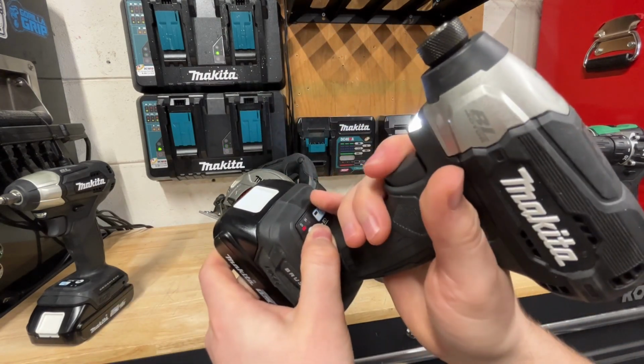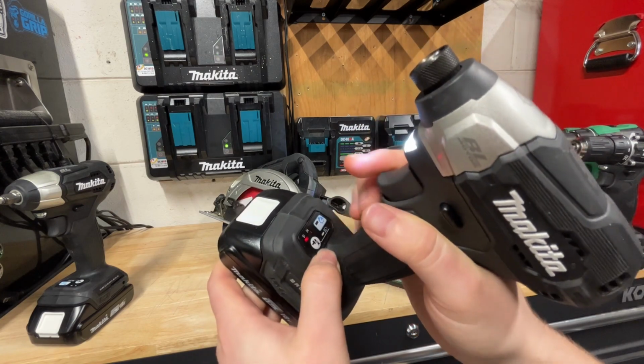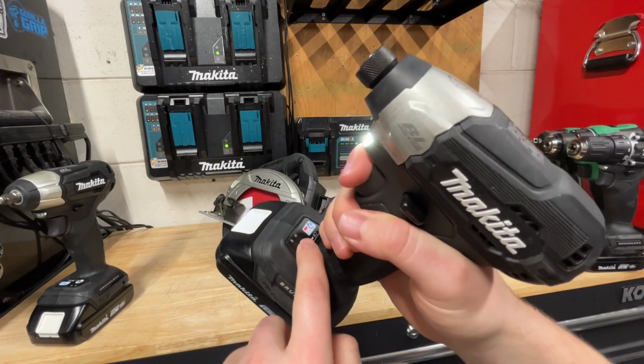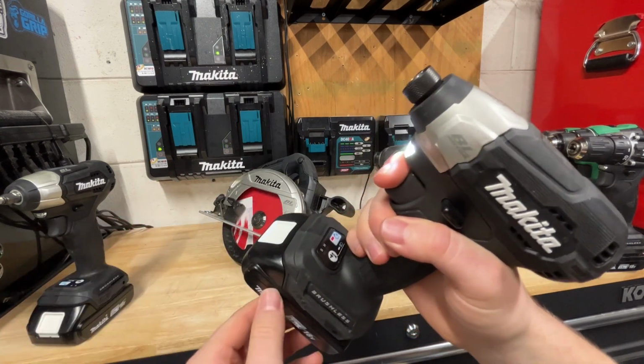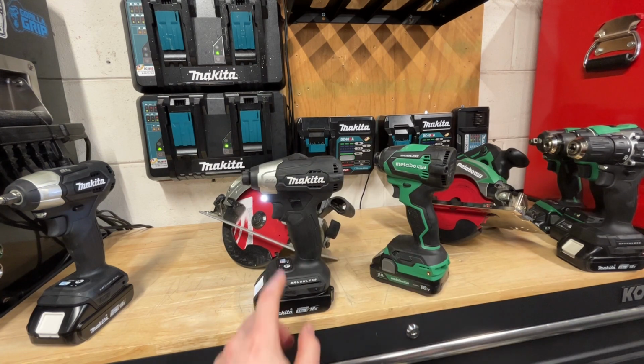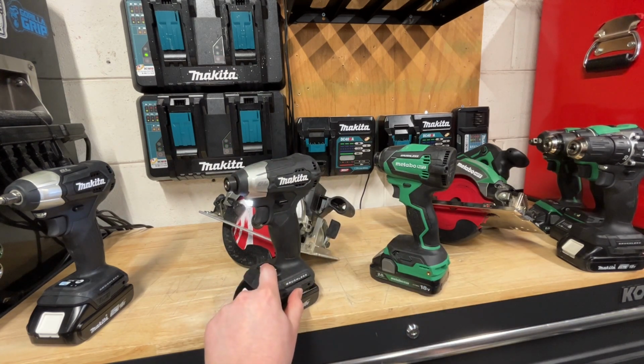They have a high and a low, giving you more precision with the trigger, and an automatic screw mode, which gives you more control with things like self-tapping screws, which is pretty cool to use. Not something I use necessarily a ton, but if you're doing a bunch of self-tapping screws, that is a fantastic mode to have for this tool.